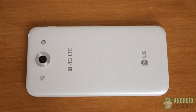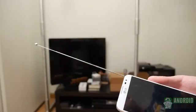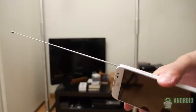The only other feature of the back cover that is probably most important is the fact that it can be removed. We'll get to the bits underneath, but calm your nerves. The Optimus G Pro is capable of expandable memory and the battery is replaceable. Oh, and yes, there is an antenna also, a long one, so yeah, there's that.